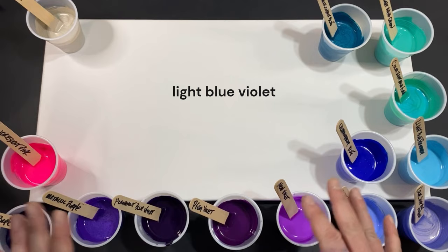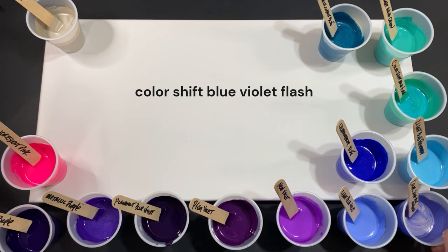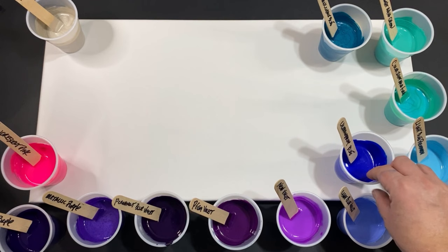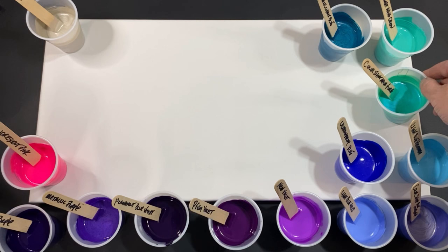And if you've caught on to the theme by now, this is a cool one. This is a color shift. Blue violet flash. Okay, so that's that one. Next, we're gonna go over here. We have ultramarine blue, light blue permanent right here. Then we have another color shift. Okay, and this is just aqua flash.